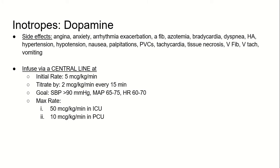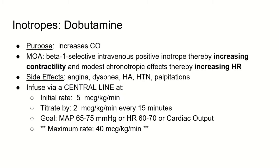Dopamine, this is another positive inotrope. So it increases your contractility and it also can increase your heart rate. Side effects are listed there. This also must go through a central line. There's your titration. Your max of dopamine is 40 mics per kg per minute. Remember, eye trace is important. Dopamine looks a lot like dopamine, but they're different.